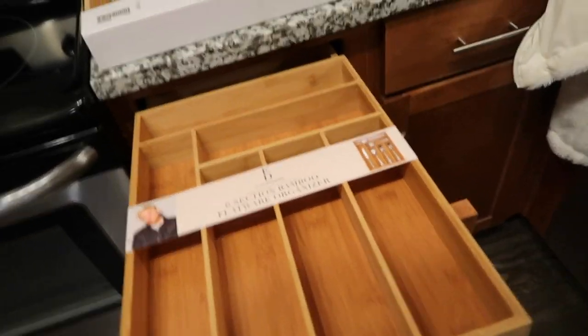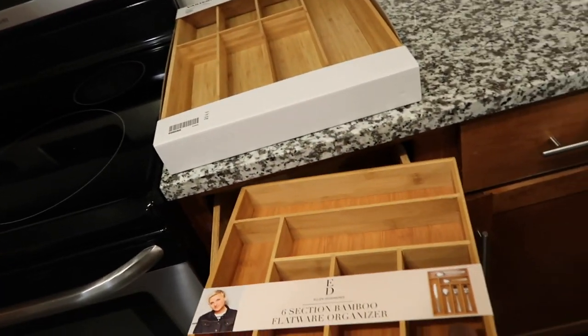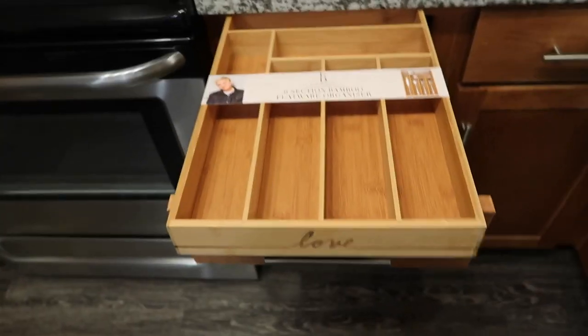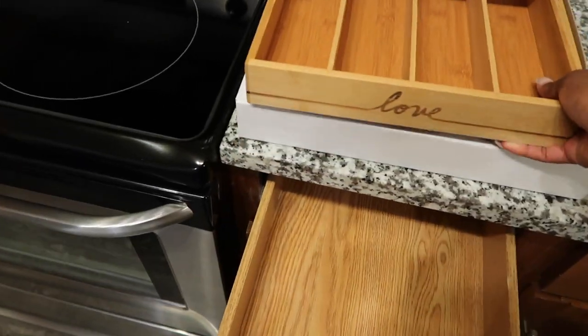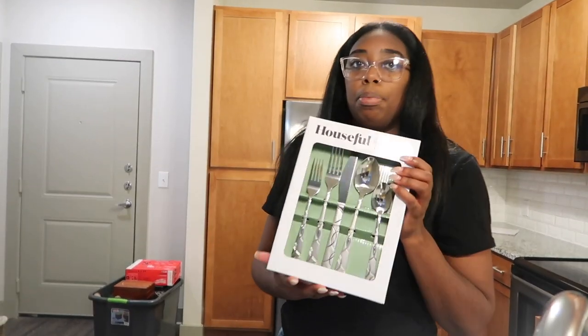Okay, so the size on this one is, I saw it earlier. No, I had another one at first and I think it was like 17 by 20 or something. So that means both of these need to go back. I'm just not having any luck with the bamboo organizer. So that's fine, whatever.